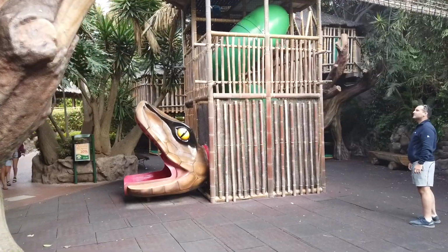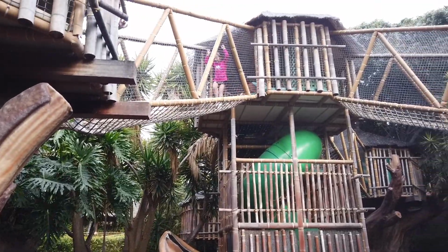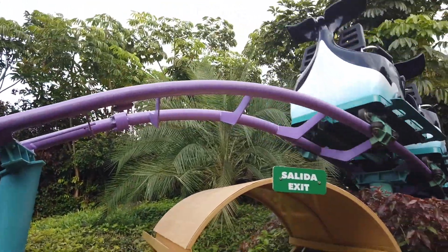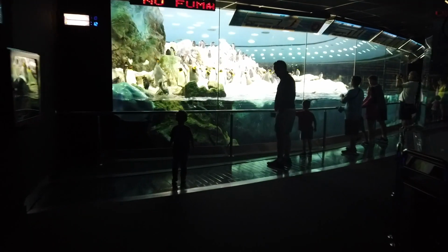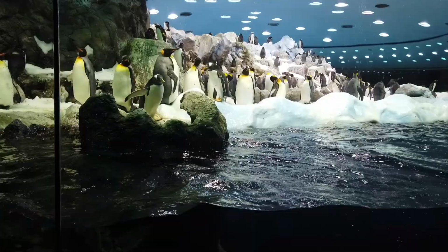I mean, because it's shaded and very comfortable with the weather, it makes it much more enjoyable. You know, the heat isn't beating on you, and you have so many different sections. The penguins were awesome. Yes. You literally stood on a conveyor belt, and it just wrapped you around all the different penguins on icebergs.